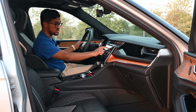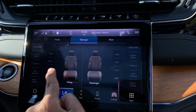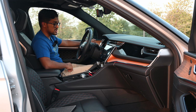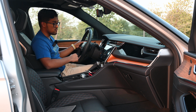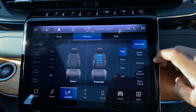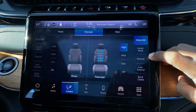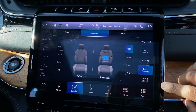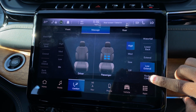You do have a massage menu as well. So the massage button is actually located on the door card right here. So if you click on that, it will engage the massage option, which does come with waterfall, lower back extend, low extend, and rock climb as different modes of massage. And all of them feel nice. My personal favorite is rock climb. I think it's pretty good.